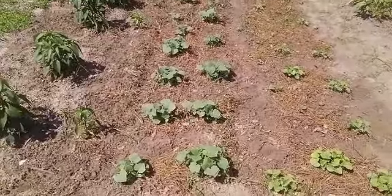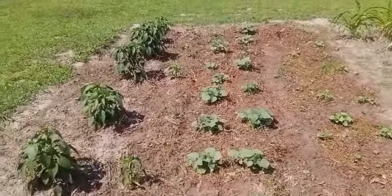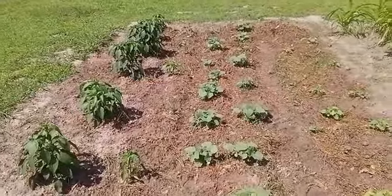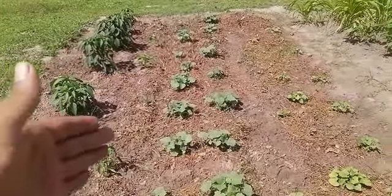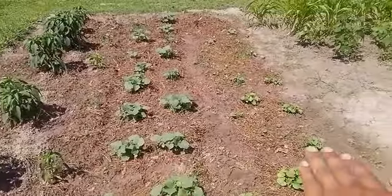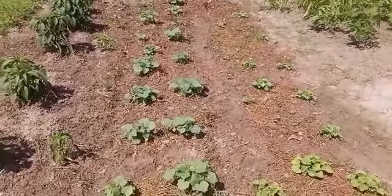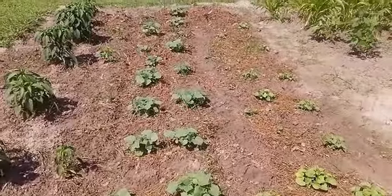Look at them cucumbers grow, the cucumbers on the left. Well, you know, on your far left you got jalapenos, next row banana peppers, and two rows here, those are the cucumbers. Over here, these are the cantaloupe. This is an update. Today is some date.